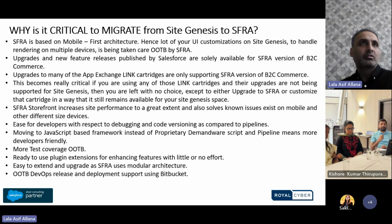So when we say developer friendly, there's another thing: SFRA now uses a JavaScript-based framework instead of the closed source ECMAScript. This means that there are very few people who know the demandware script-based framework.